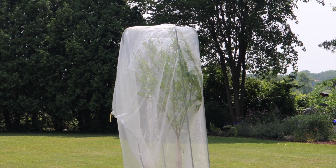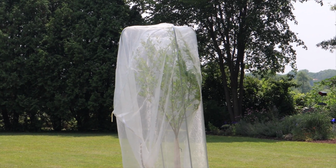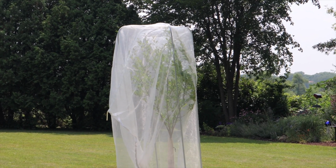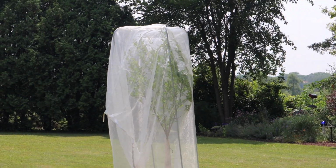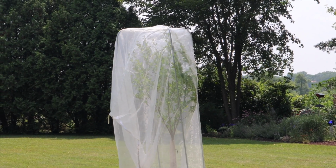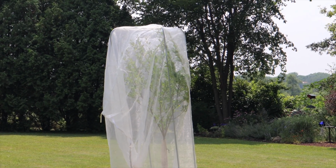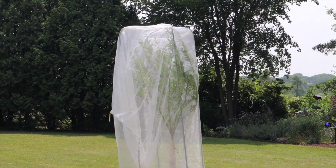And then these covers, the netting, you can buy those on Amazon. That's where we have gotten ours. They sell them already pre-made in these covers that have zippers and a drawstring and everything. They're really nice, and you can reuse them year after year. We just store ours away in a tub, and then pull them out in the spring or early summer when we start to see the Japanese beetles. And like I said, they've worked out really good for us.